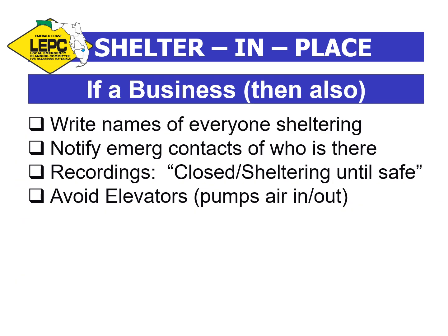If at a business, while waiting for the all clear, consider writing down the names of those sheltering within and let emergency contacts know. You might also want to temporarily change the business's recordings to advise clients that you're closed and are sheltering until it's advised safe to leave. Also avoid using any elevators as they pump air in and out.